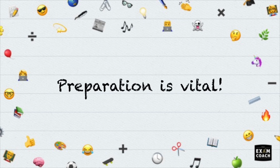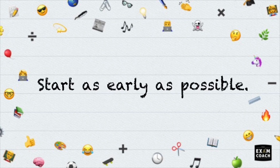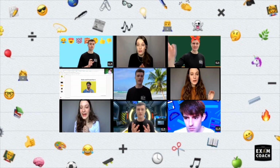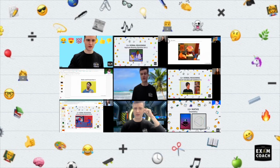Effective preparation is vital to doing well in the 11 Plus exam. We would recommend that you start revision and preparation as early as possible. With the help of Exam Coach 11 Plus workshops, you can begin building and consolidating your child's 11 Plus exam skills on a weekly basis.